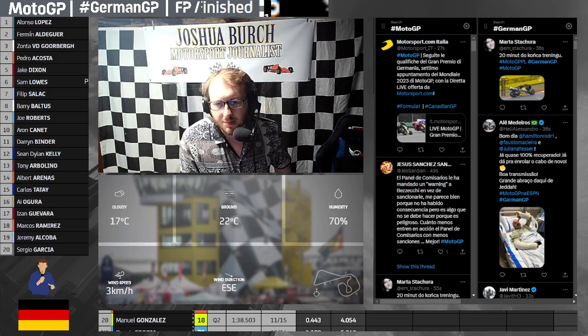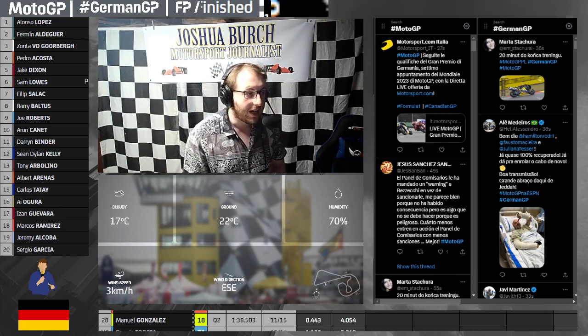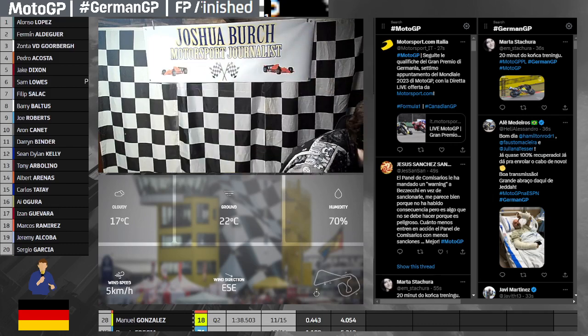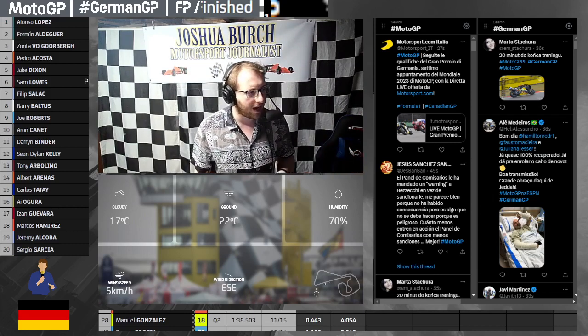There's Marc Marquez. Bikes have been repaired overnight, but the Honda team are not happy that he keeps on crashing. I can tell you that right now. They are really angry. Yes, they're trying to develop the bike. Yes, they're trying to do all this, but they are severely unhappy that Marquez keeps crashing and keeps throwing the bike away and everything. So I won't be surprised if that changes.